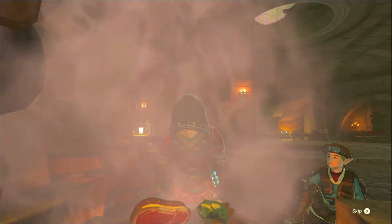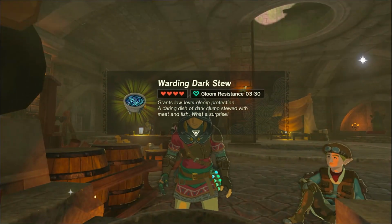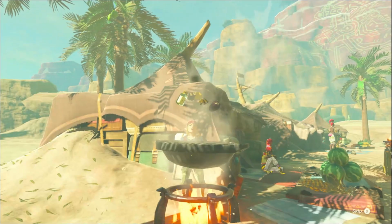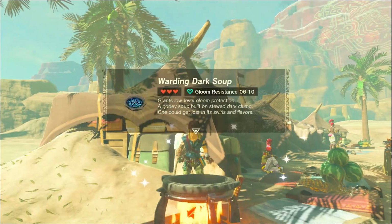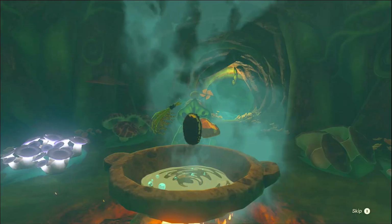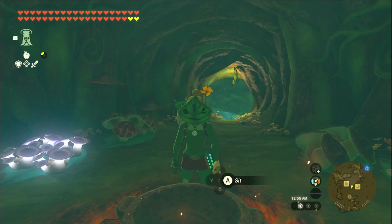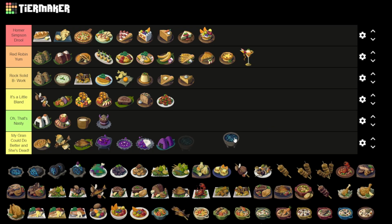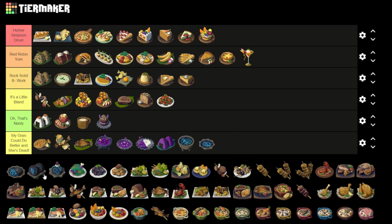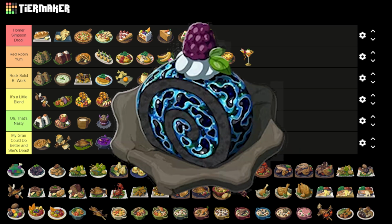I have done a bit of research on this particular topic because I was curious what other people thought dark clumps would taste like. And a lot of people have settled on it probably has black licorice flavor, which I can see. But again, I distinctly get the impression that it would taste more like ass. So again, these are all going in the bottom tier. My gran could do better and she's dead. Even the cake, although the cake does look delicious, it also looks like it would kill me if I ate it. So I'm gonna pass on that one.